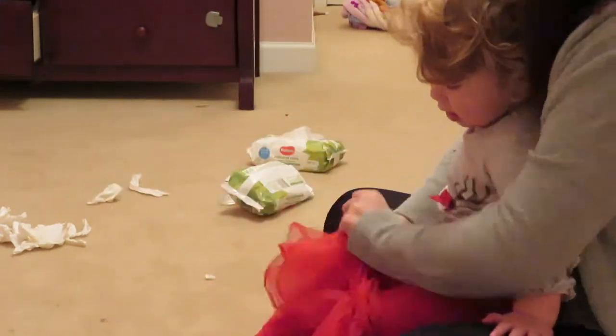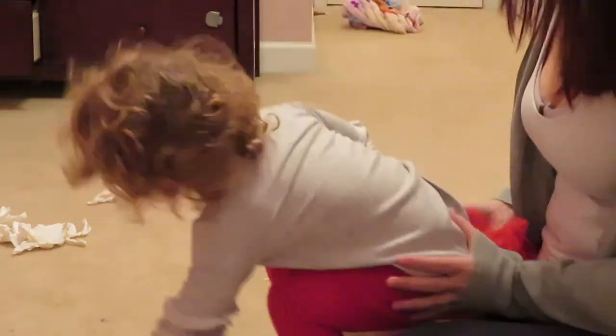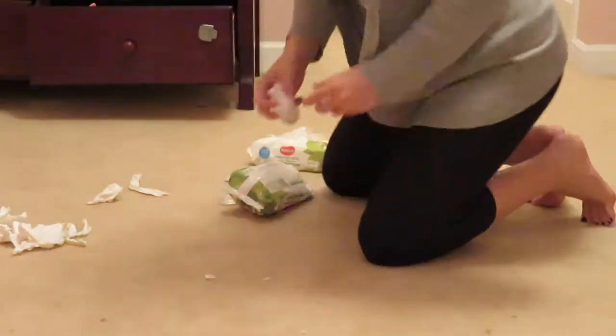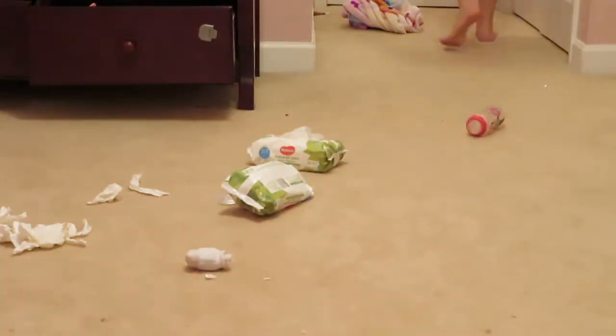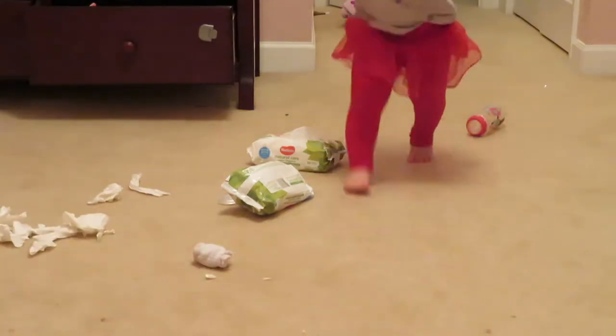Once she was dressed and she had the skirt on, she had a lot of fun with it. You'll see that in just a second. She kept pulling up her shirt and stuff. She was being really silly. But we did get her dressed and her outfit ready. And her hair done. This is her being silly.